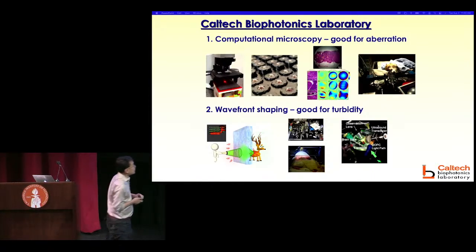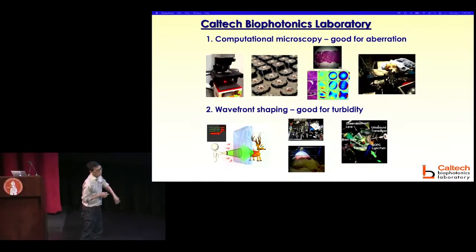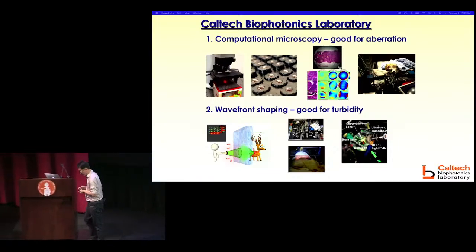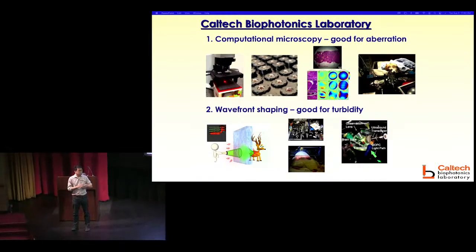All right. Okay. So, like I said, what I'm going to do today really is focus on the computational microscopy aspects of the work that my group has been doing, and mostly I think of this as a group of techniques that's good for addressing optical aberrations in imaging systems effectively.